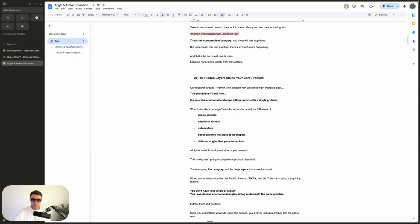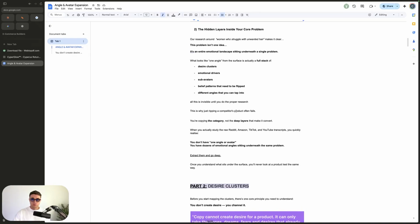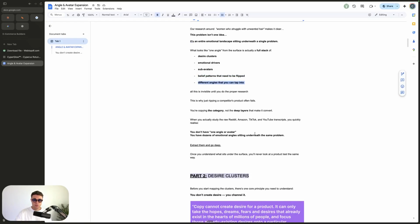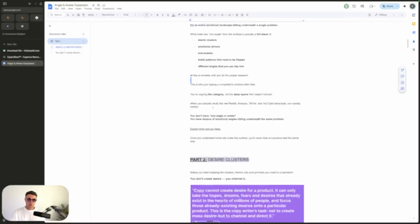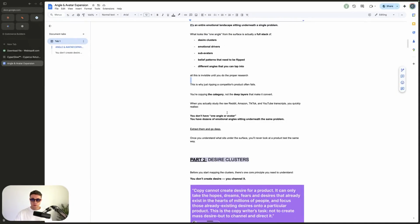Now, the second tier is the hidden layers inside your core problem, which we've alluded to. Our research around women who struggle with unwanted hair makes it clear that the problem isn't just one idea. It's an entire emotional landscape sitting underneath that single problem. So as I mentioned, we literally have desire clusters, emotional drivers, sub-avatars, belief patterns that need to be flipped, which is a really key one, and then different angles that we can tap into. All of this is invisible until you do the proper research. This is why just ripping a competitor's product often fails. You're copying the category, not the deep layers that make it convert.